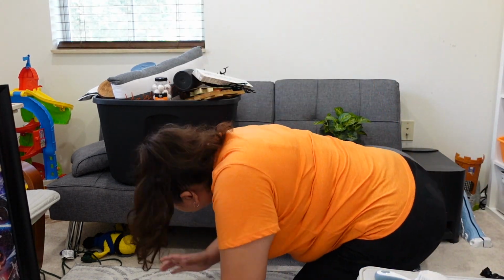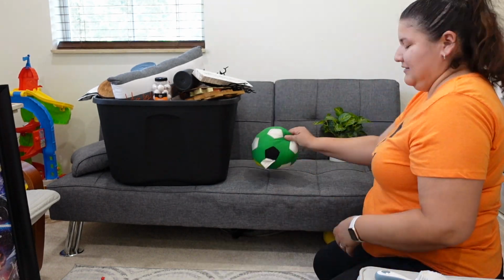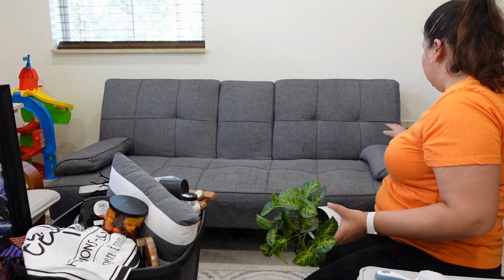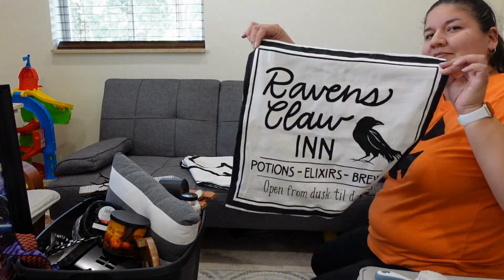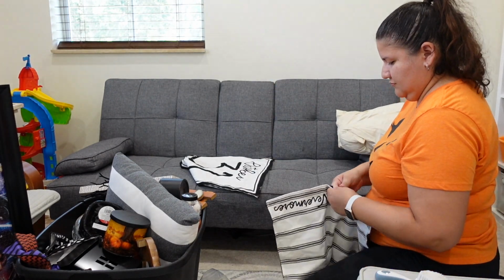One of the first things I worked on was getting this futon all cleared up. And here's these little crochet minions that my older sister made for my baby shower when I had Noah. I love them. I have 3 of them set together because they remind me of my boys, little minions.